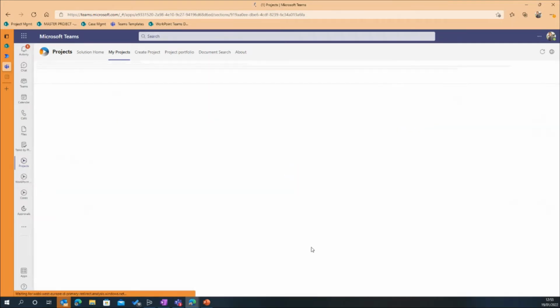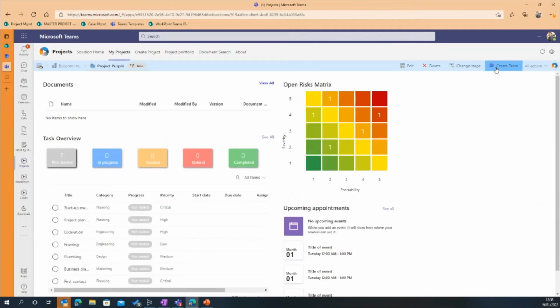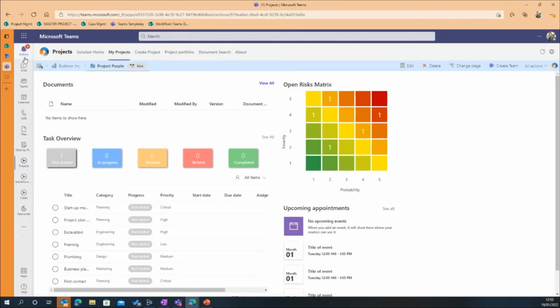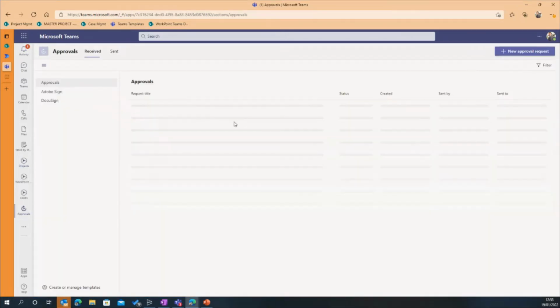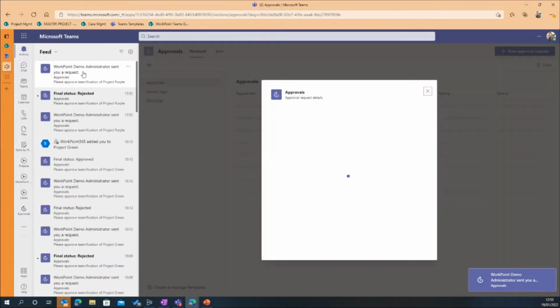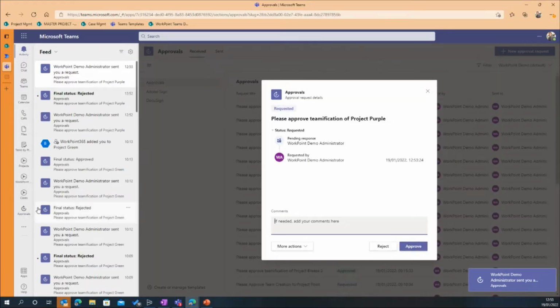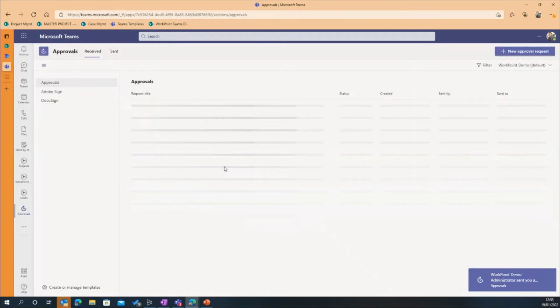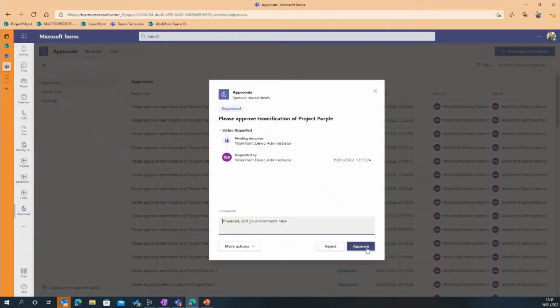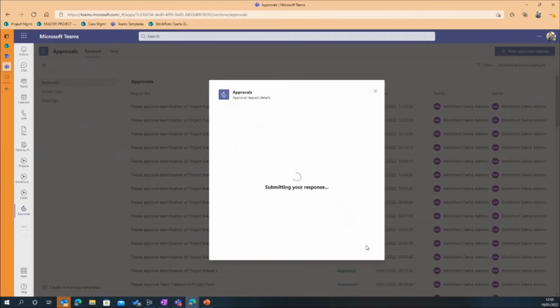But I can come back in here, and maybe this time I'm being a little bit kinder to the user. The user that is getting notified through Teams is actioning through Teams. So you can come down to your approvals app, and I can see the last one was rejected. I can come back up here, see my activity. I can now this time approve it here, or I could come down here and actually see there's a request. I can approve that request this time.